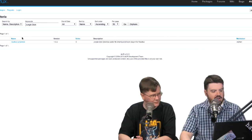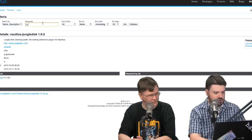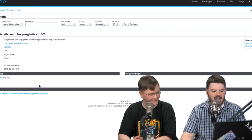Yeah, it's right there. Nautilus Jungle Disk. There's the integration piece. Oh, yeah. No, do Jungle Disk Desktop, because that's where I got it. Jungle Disk Desktop. Regardless... No? Okay. Well, or maybe they pulled it, because I mean, I got it. Maybe that's what happened. I found that I have to be pretty specific. So if it's Jungle Disk, it's all one word, Jungle Disk Desktop. Yeah, try that.